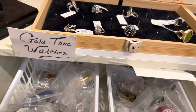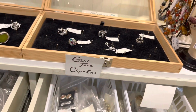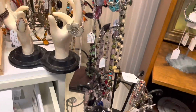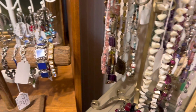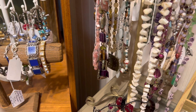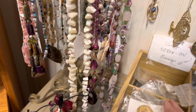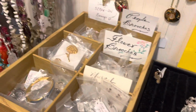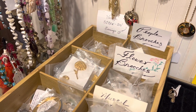Some more items. They have some watches, which I'm not interested in. Some more clip-ons. They also have some more necklaces hanging up here. Bracelets. Just a lot of different items to look at. My guess is I'm going to find a few items that I wish to purchase out of this booth. Some screwback earrings, floral brooches, people or figural brooches, and I've also noticed the sign.